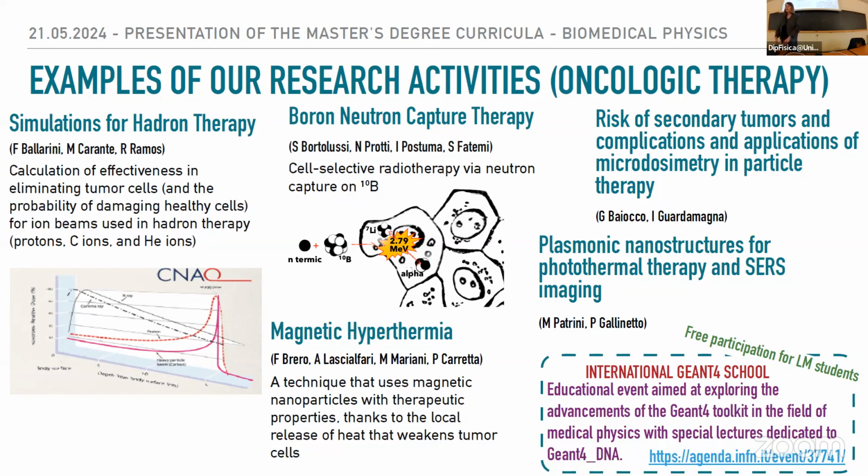Then there is the group of Silva Bortolussi and Nicoletta Protti, in which they study boron neutron capture therapy, which is a targeted radiotherapy that uses the capability of boron-10 to capture neutrons. Then there is the group of Alessandro Lascialfari, in which we study magnetic fluid hyperthermia, which is an anti-tumor technique that uses magnetic nanoparticles that can release heat that weakens tumor cells if we apply an alternating magnetic field.